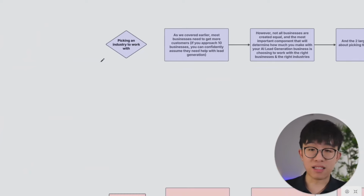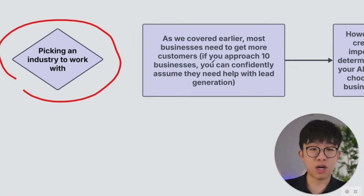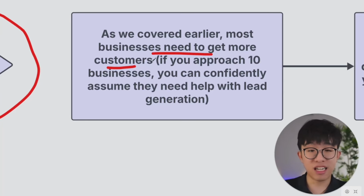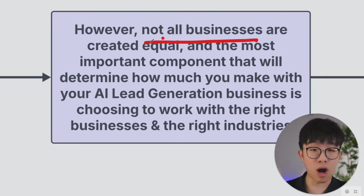So moving into how this business model actually works, there's really a couple of key steps. And the very first step is just picking an industry to work with. As we covered earlier, most businesses need to get more customers. If you randomly approach 10 businesses on a busy street inside the city or town that you live in, you could pretty confidently assume that they will need help with lead generation. However, and this is a very important point, not all businesses are created equal, right?